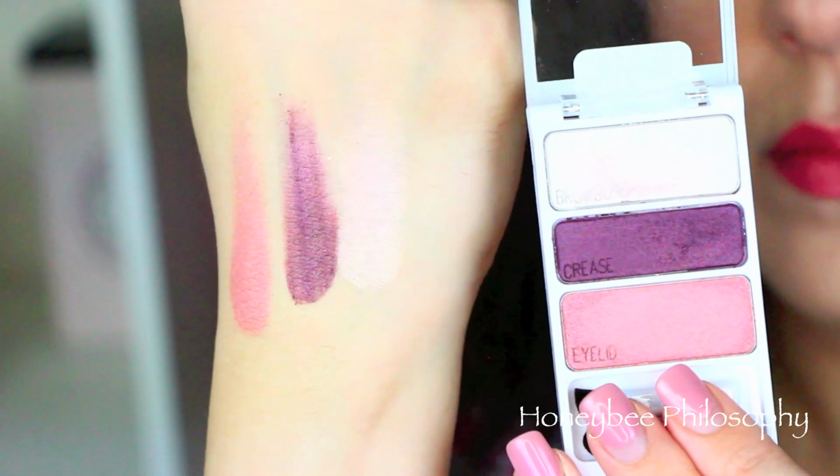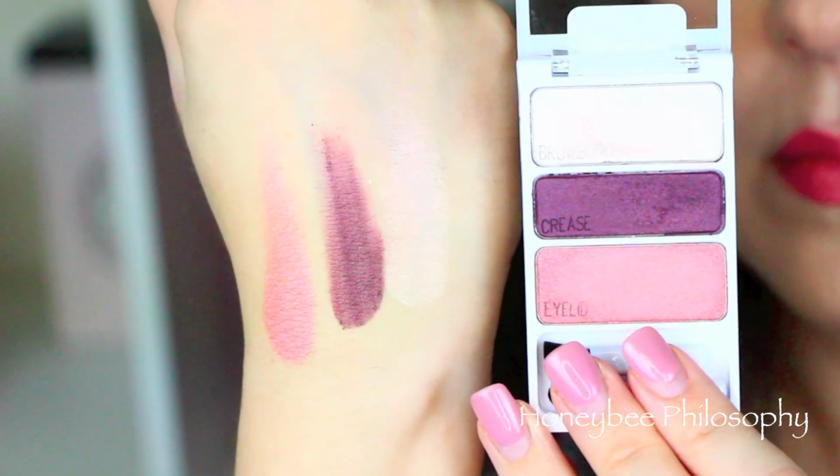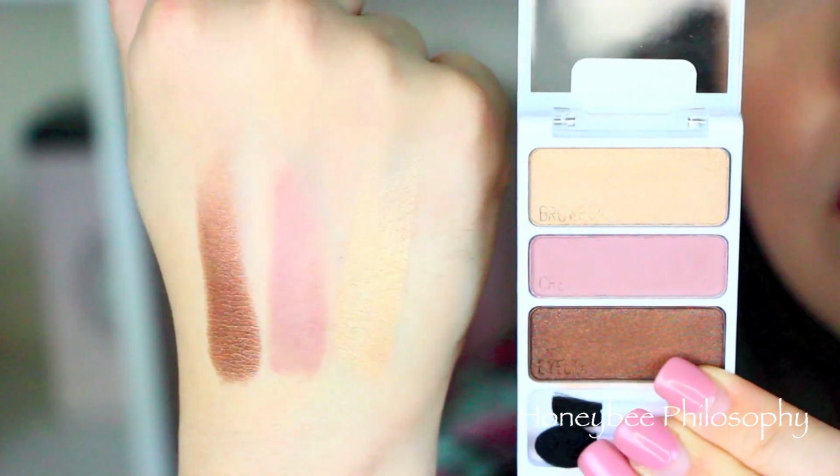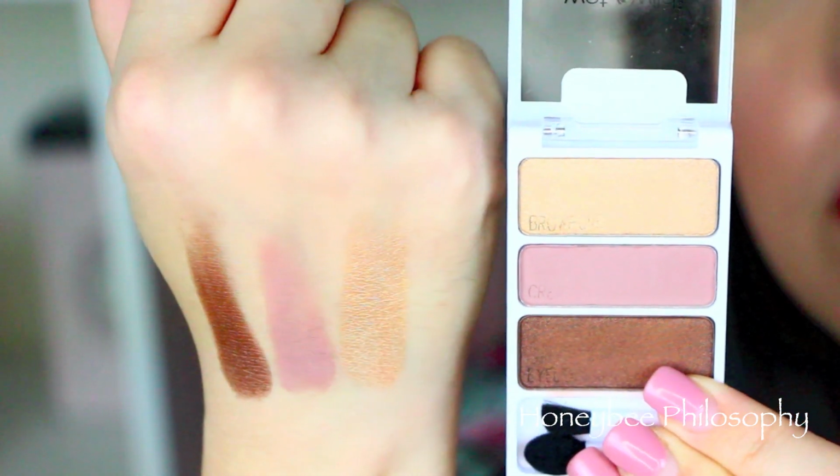So this one especially. I also do have Heart and Heavy, which has more pinky and purple tones. I did use the white shade, however, in my inner corner today and enjoyed it. And then this one is called Hieroglyphic Heart, and it's more like golden neutral, very pretty as well. So I suggest those.